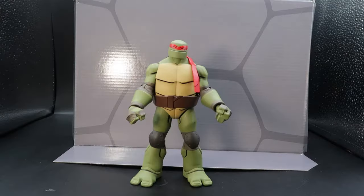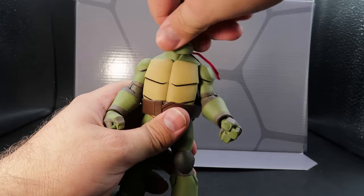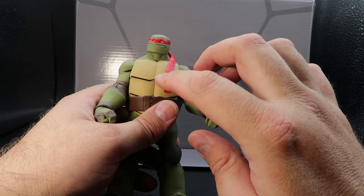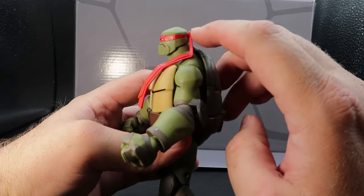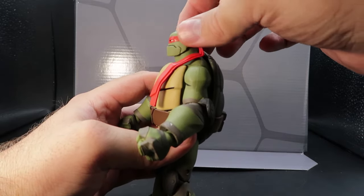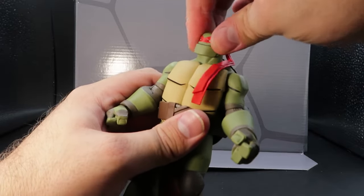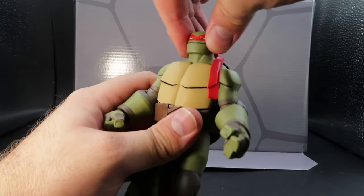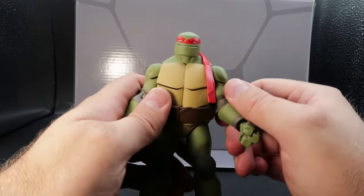Moving on. For articulation, basically starting at the head, his head can go all the way around 360 degrees. Just watch out for the little bandana part, and like I said in the Leonardo one, this is just glued here to the head. I would be very careful with that and try not to mess with it too much, because you don't want that to fall off. The head can articulate a little bit, but not much. It's mostly left and right, because it's such a big head.